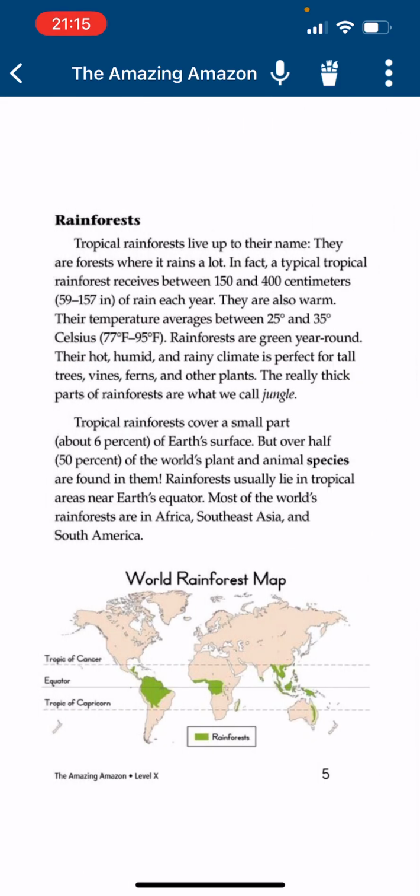Rainforests. Tropical rainforests live up to their name. They're forests where it rains a lot. In fact, a typical tropical rainforest receives between 150 and 400 centimeters of rain each year. It's also warm. The temperature averages between 25 degrees Celsius and 35 degrees Celsius. Rainforests are green year-round. Their hot, humid, and rainy climate is perfect for tall trees, vines, ferns, and other plants. The really thick parts of rainforests are what we call jungle.